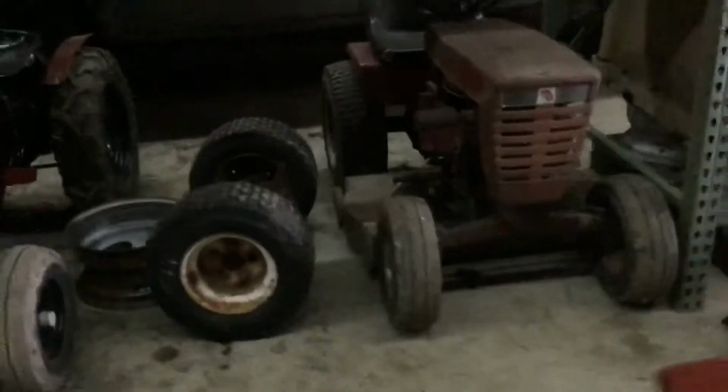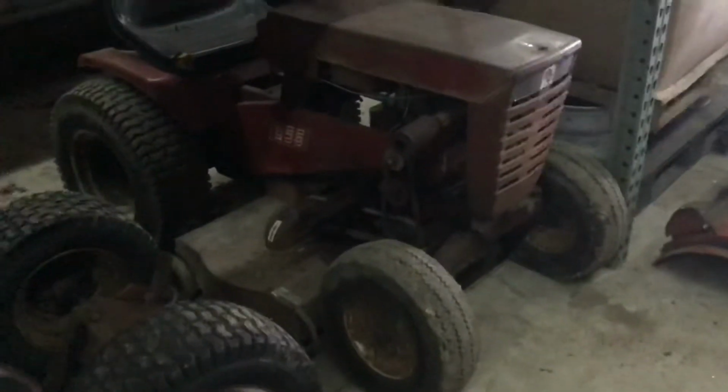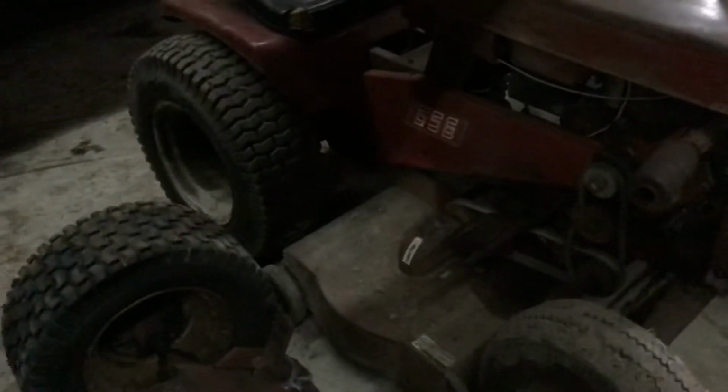This one here is a 656. We call this one the Polished Turd. I learned how to wet sand and buff, and if I actually give this thing a bath, it's nice and smooth and shines up real well. It's got a Tecumseh engine in it, and I know there's a lot of people that don't like the way a Techie runs. This one does pretty good.